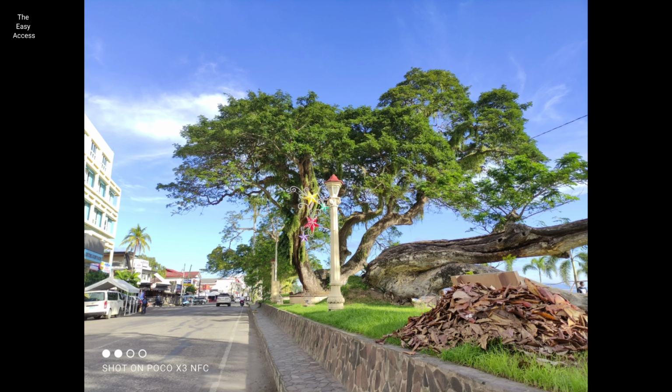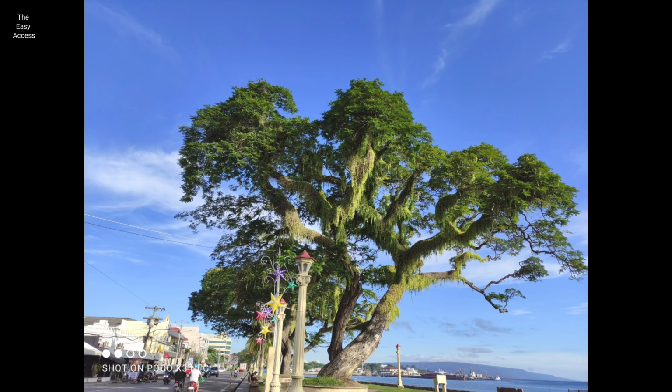There you go. Photos from the rear camera comes out with the 16 megapixel. When it comes to details and dynamic range naman, excellent yung mga kuha ni Poco X3 NFC on daylight. And before I forget, mid-range device nga pala si Poco X3.